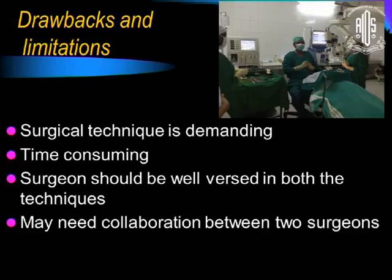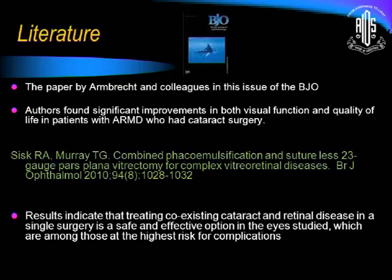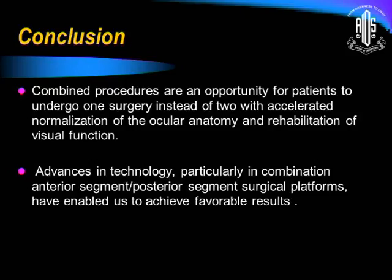The surgeon should be well versed with both machines and both techniques. Or in some of the main institutions, they have the anterior segment surgeon do the anterior segment part, and then they shift it to the posterior segment surgeons. Reports have already been published which say that these combined procedures are more and more frequently being done and are definitely useful. So in conclusion, combined procedures are an opportunity for the patient to undergo one surgery instead of two, with accelerated normalization of the ocular anatomy and rehabilitation of the visual function.